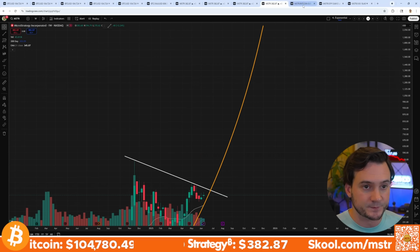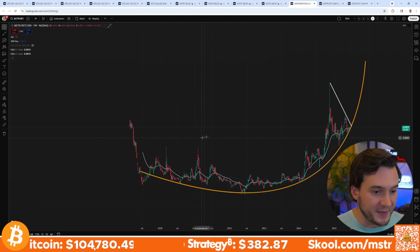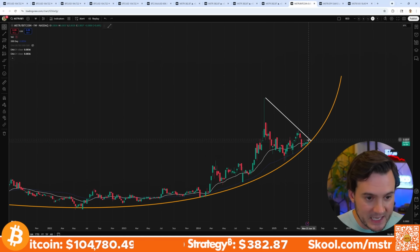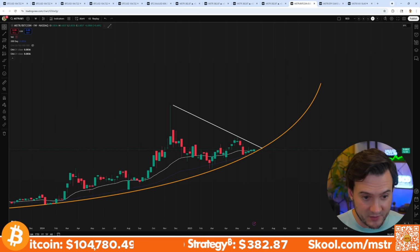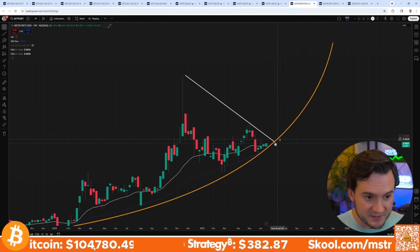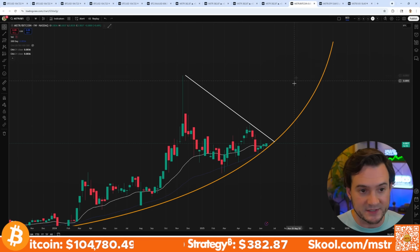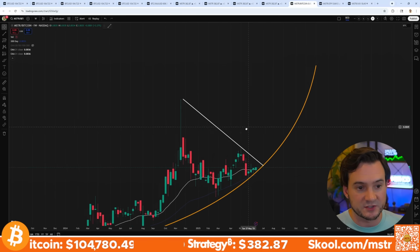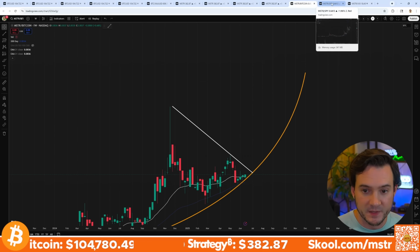Okay. Here's MSTR to Bitcoin. And the one thing that I noticed was sort of this decline line, and this is a weekly chart, by the way, so long-term time frame here, coming up against the bottom of this parabola support as well. Once MicroStrategy breaks through, I do think we'll see a similar run up maybe to what we saw here, where MicroStrategy really starts to outperform Bitcoin. But I could be wrong too.